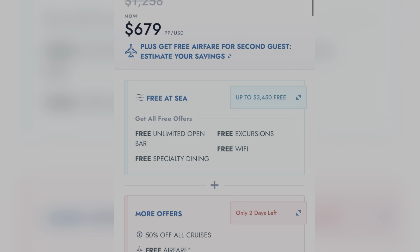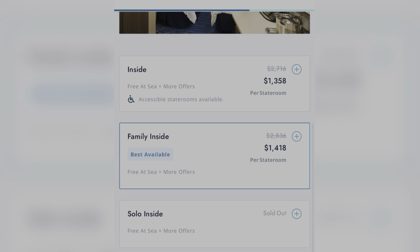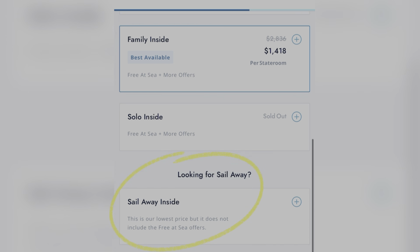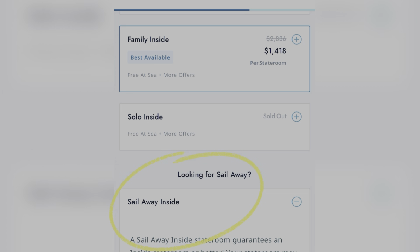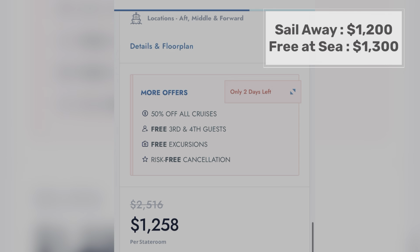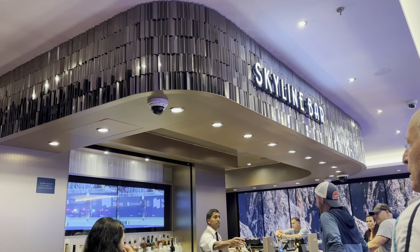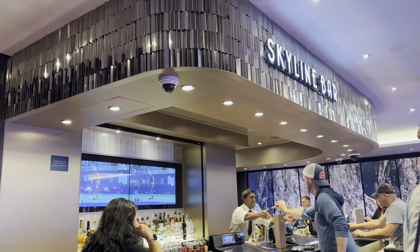So right off the bat, if you want to shave off a couple $100s or even a couple $1,000s, what you're going to do is click on the cruise that you like, scroll down till you see the sail away rate. In some instances you might save a lot of money, but in other instances you might only save a couple $100s, and it might actually be better for you to just book the free at sea. So make sure you check it out.